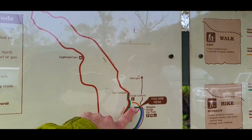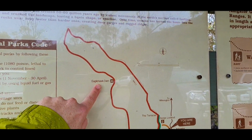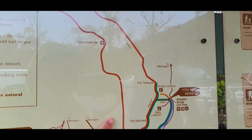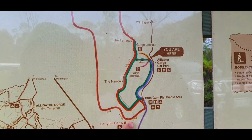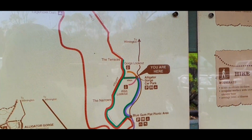Okay, so we're starting here, going up around uphill down to Eaglehawk Dam tonight. Just a quick little 5 kilometre trip, and then down into the interesting bit tomorrow, into the Narrows and Alligator Gorge, and back to the car.